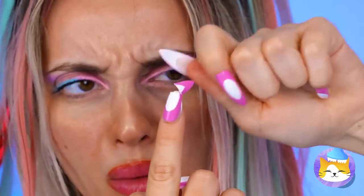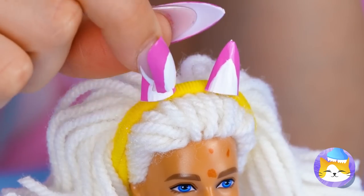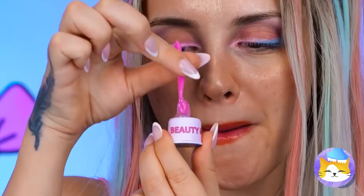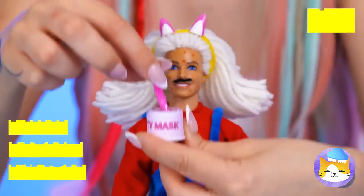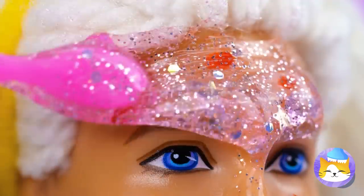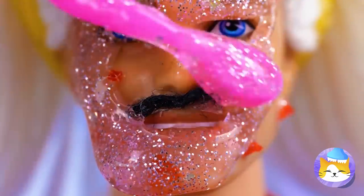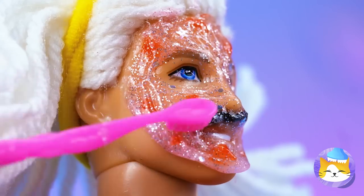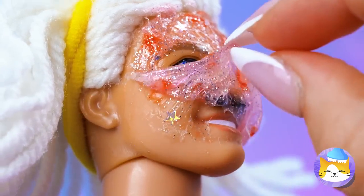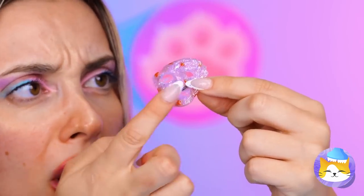Ugh, you broke a nail. Good. We can make cat ears. Now, your skin can use a nice acne mask. And look, it's even got glitter. Give it time to work its magic. Then just peel it off. Much better. Wait, his mustache! Oh no!